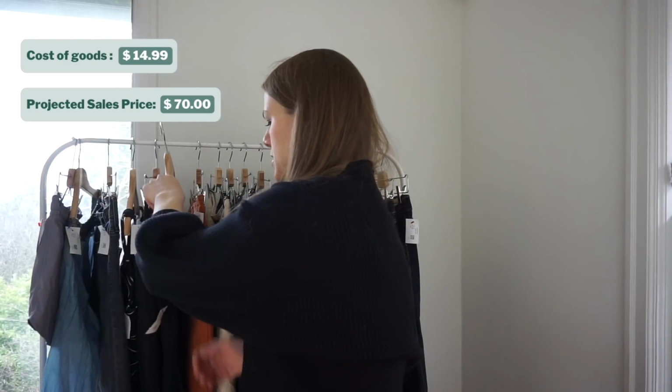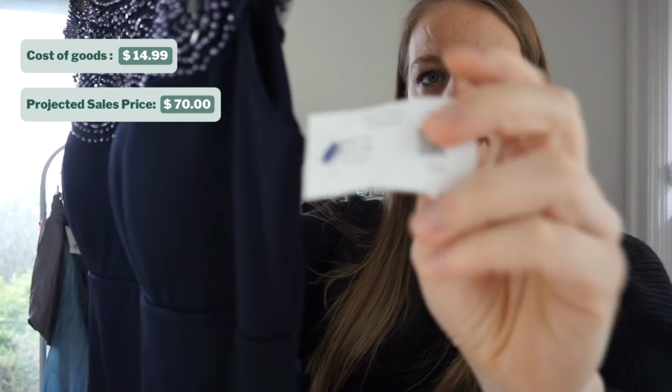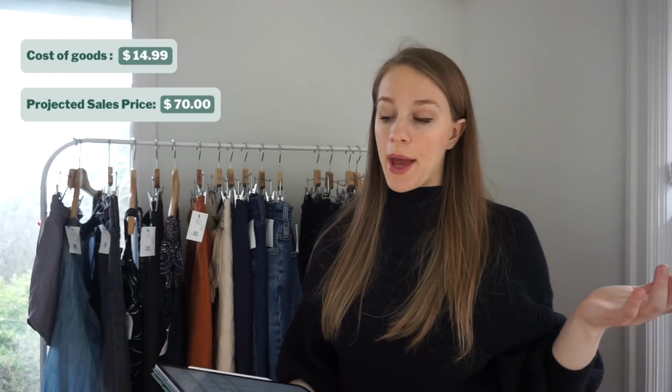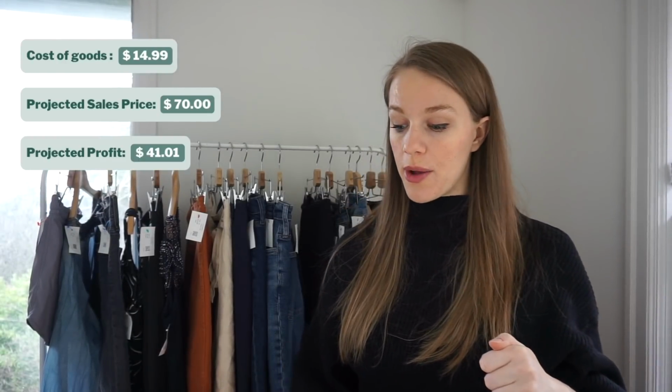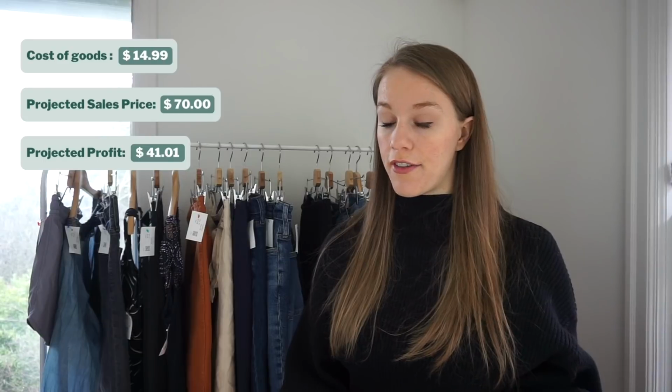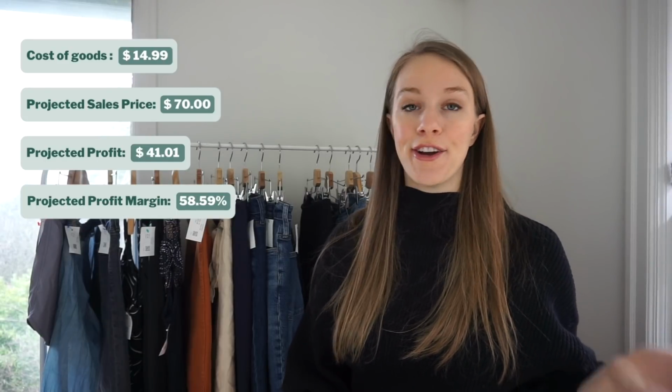Can I show how much I spent on it? I spent $14.99 on this gown. So that would give me a projected gross profit of $41.01 and a projected profit margin of 58.59%. So making a $40 profit on a dress that I purchased at Goodwill is exactly what I want.